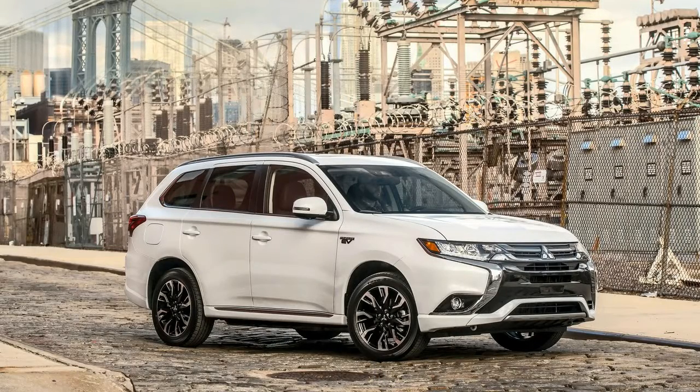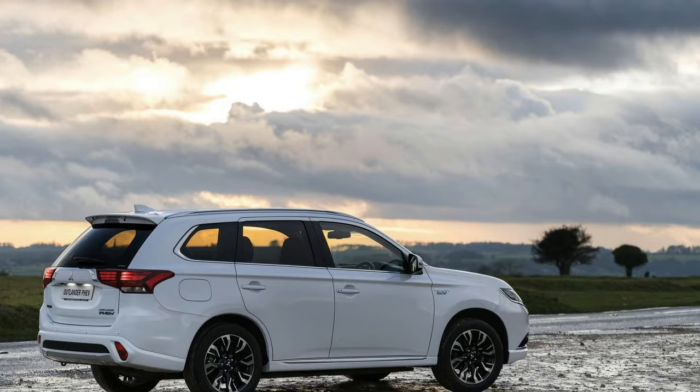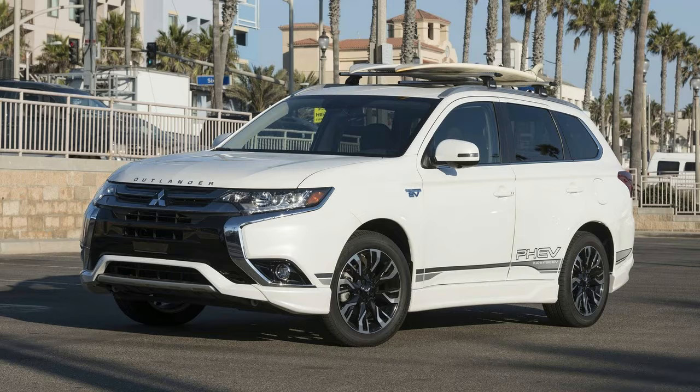There are 5 levels of regen, 6 if you count the zero regen setting, allowing you to choose between coasting and something near one-pedal driving. While full regen won't bring you to a complete stop, it will slow you down significantly. We found the varied range of regeneration especially useful when descending a steep, bumpy hill.